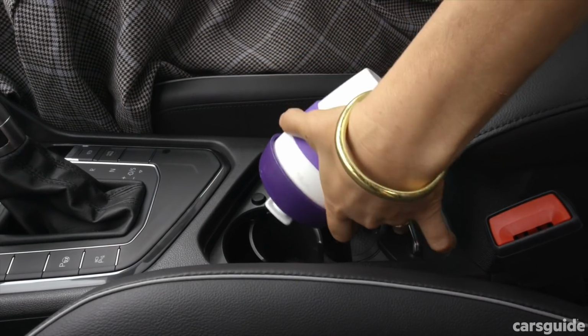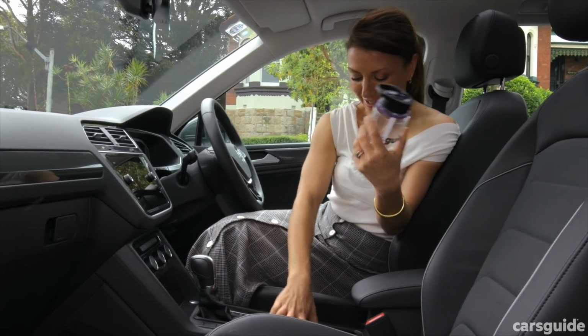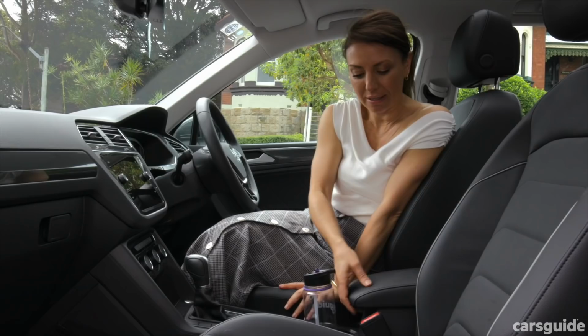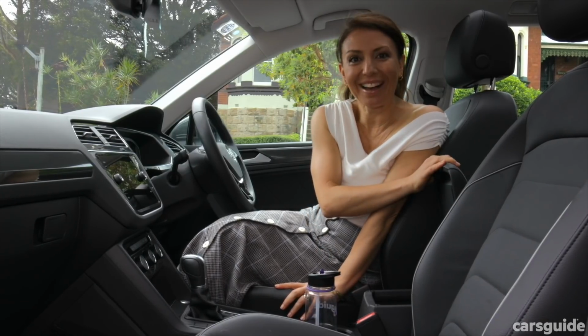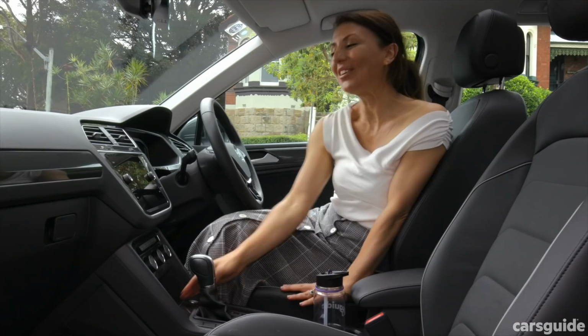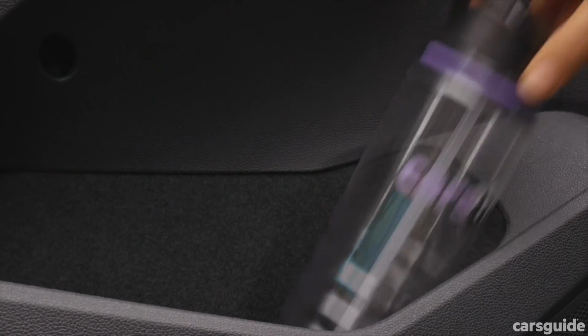There are 2 cup holders in the front that are a nifty little design because they'll go for big or large cups. You'll get a large center storage bin, a good sized space to pop keys and a phone, and bottle holders in each door.